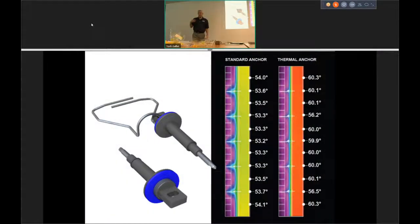So we went to a lab, we asked if they would do some computer modeling for us. So what this is, a 6-inch metal stud, 2 inches of rigid, 2 inches of air, nominal 4-inch brick veneer. Exterior temperature, 0. Interior temperature, 70. With the zinc barrel, those are the temperatures along the inside face of the stud. With the stainless barrel, those are the temperatures.